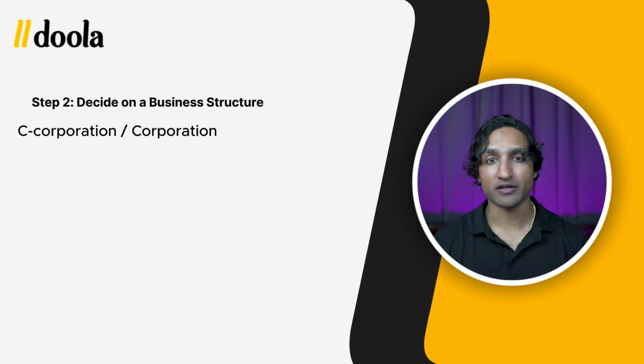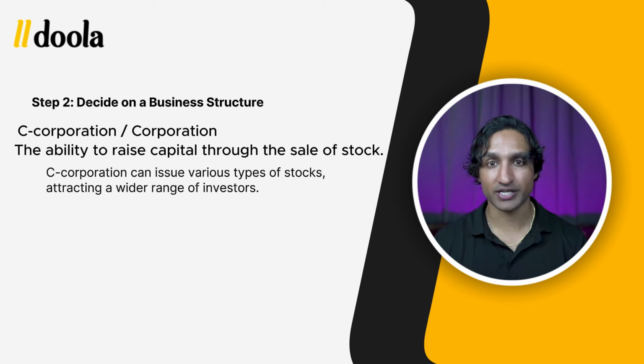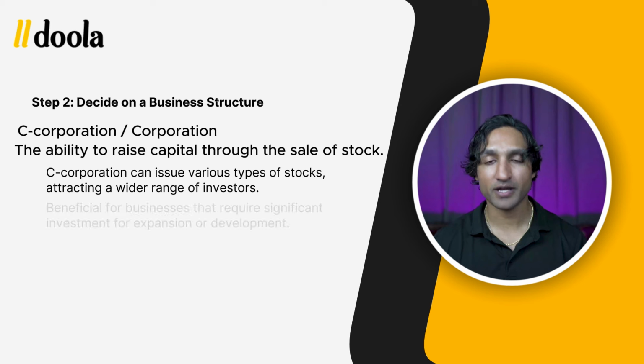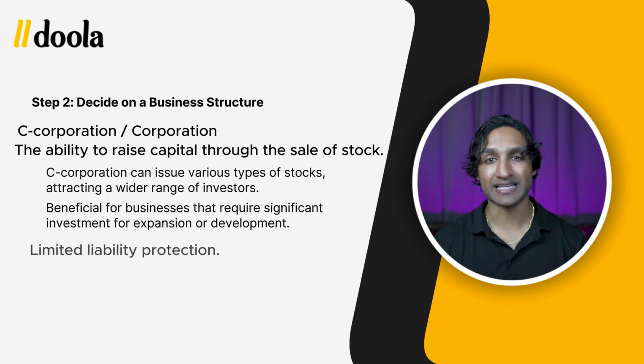One of the primary benefits of a C corporation is the ability to raise capital through the sale of stock. Unlike other business structures, a C corporation can issue various types of stocks, which allows you to attract a wide range of investors. This is especially beneficial for businesses that require significant upfront investment for expansion or for research and development.